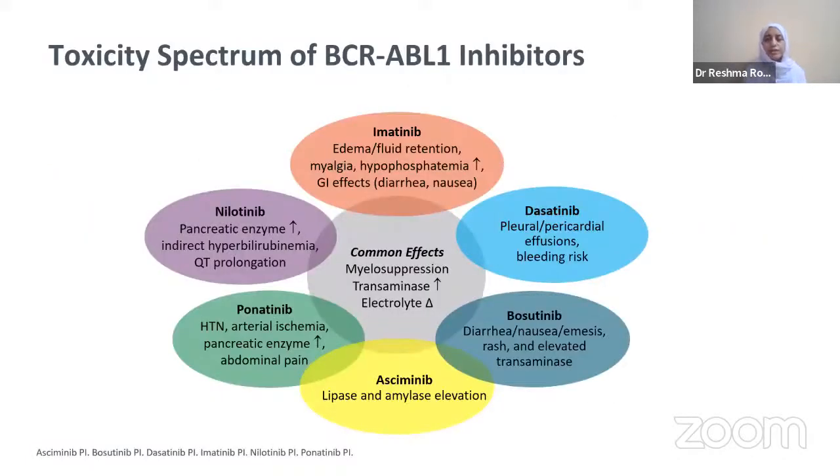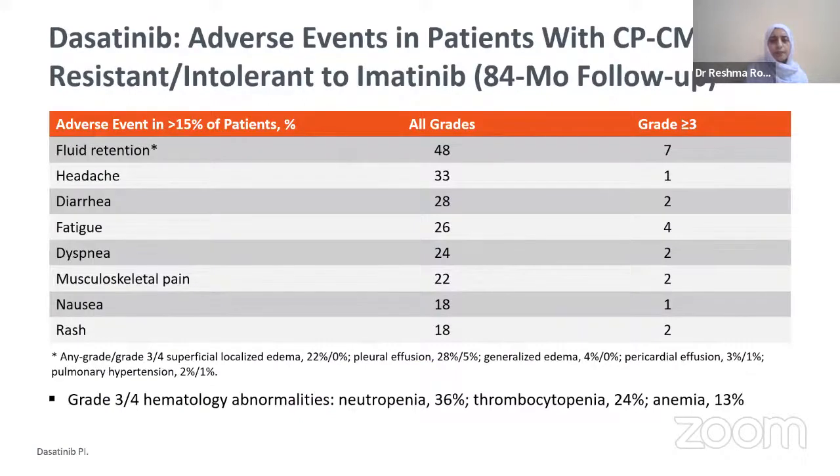Toxicity management: no drug is safe. All of these TKIs have their own side effects. Imatinib, we all know: edema, fluid retention, myalgias, and skin hyperpigmentation. Dasatinib is pleural and pericardial effusion, and there's bleeding risk. Bosutinib has GI side effects and rash. Nilotinib: pancreatic enzymes, and especially peripheral artery disease and cardiovascular diseases. Ponatinib is arterial hypertension and pancreatic enzyme increase. Asciminib is lipase and amylase elevation. All of them have myelosuppression, transaminitis, and dyselectrolytemia.